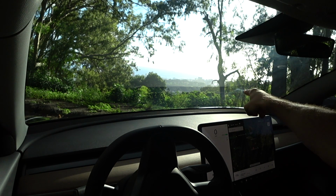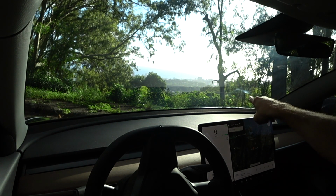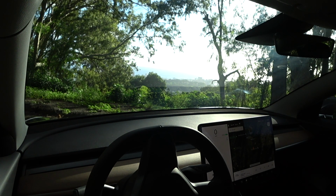You know what I just realized is that is the Punchbowl right there. That's the Punchbowl Cemetery. It's the National Cemetery of the Pacific, where a lot of the victims of Pearl Harbor and any war within the Pacific is buried there. It's actually an incredible sight to see. It's really cool to see it from above.